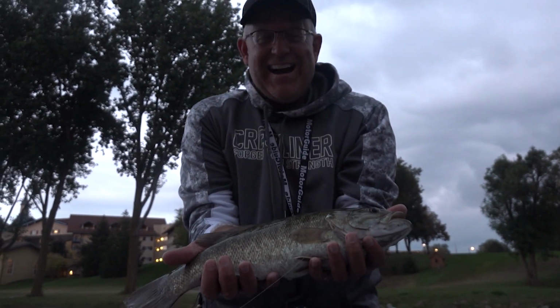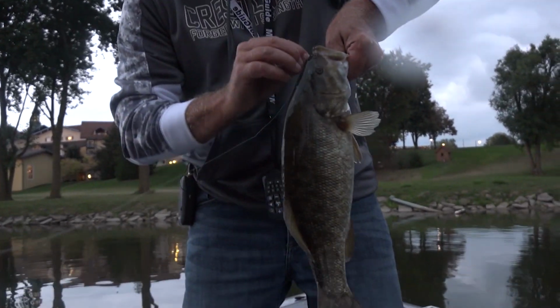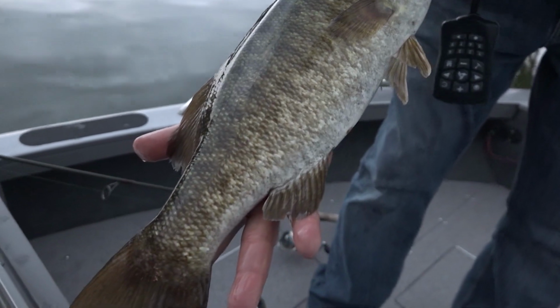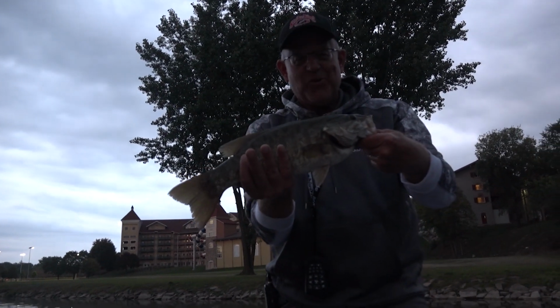I am telling you, you have got to try this situation. Now, it's not a big boat situation, I admit fully. I'm here with my big boat today. Don't come with a big boat. Look at that fish. And that right there is Frankenmuth, Michigan on steroids.